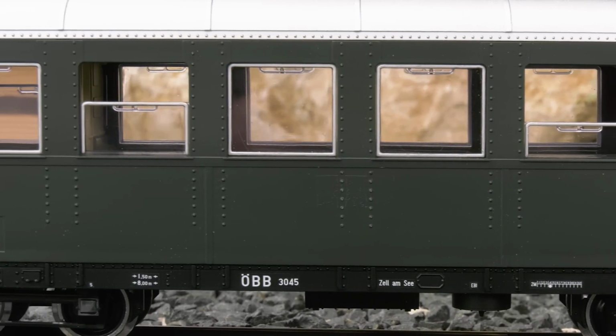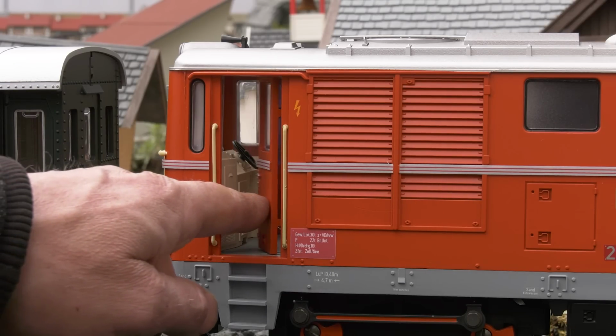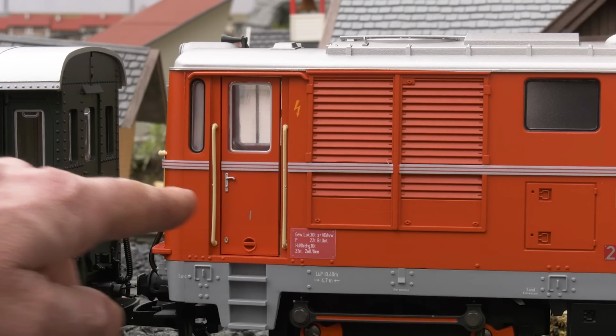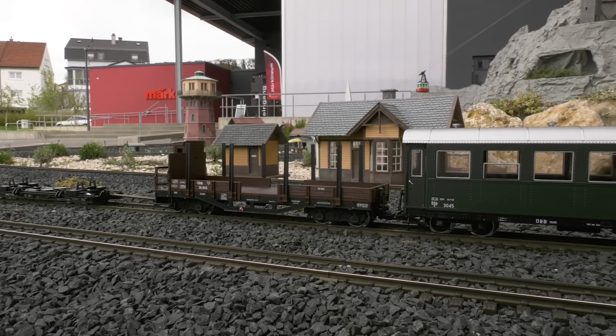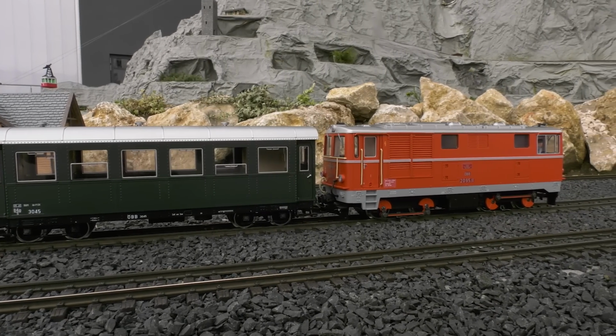The caboose has a fine design that is appropriate for the era. The same applies to the locomotive. A nice train, not only for fans of the Austrian narrow gauge.